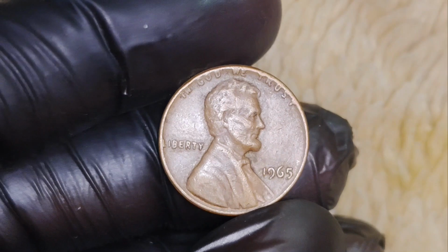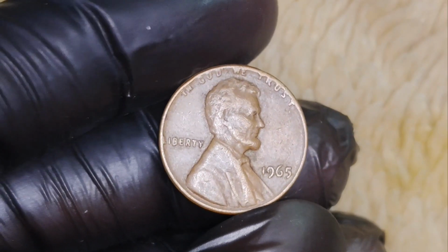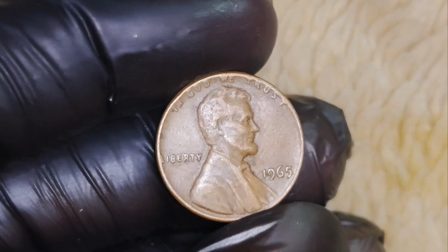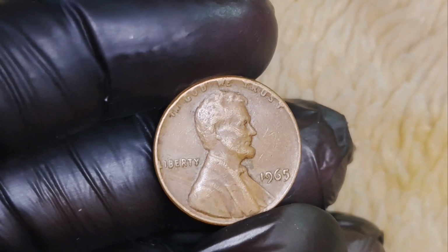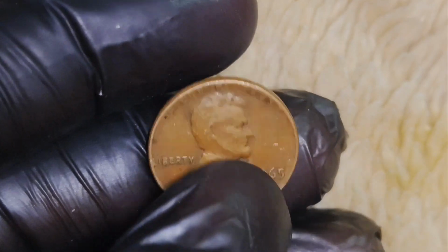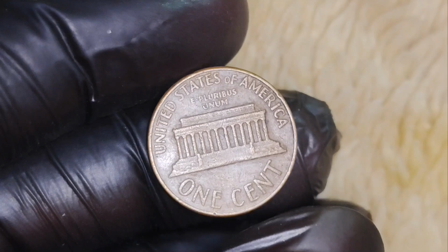We're diving into a remarkable and often overlooked piece of currency, the 1965 no-mint mark Lincoln penny. This small coin could potentially be worth an astounding $1.5 million.